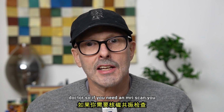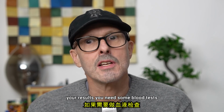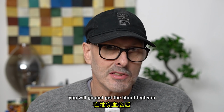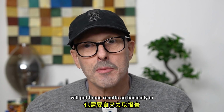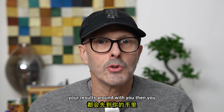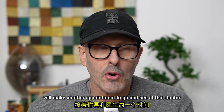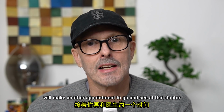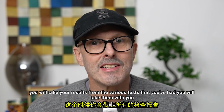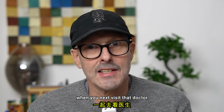So if you need an MRI scan, you will go and get an MRI scan, you will get your results. You need some blood tests, you will go and get the blood test, you will get those results. So basically in China, you yourself generally carry all your results around with you. Then you will make another appointment to go and see that doctor, and you will take your results from the various tests that you've had. You will take them with you when you next visit that doctor.